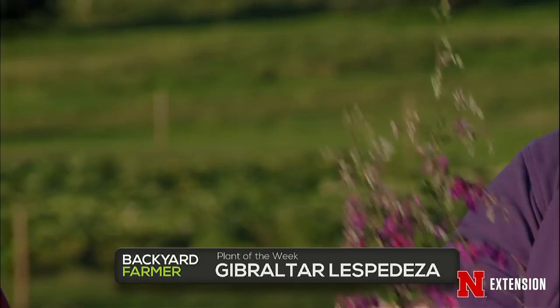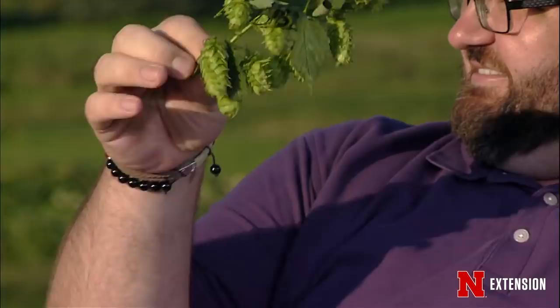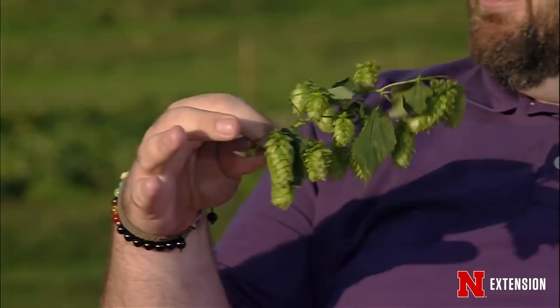But we're in a hops yard, so I thought, why not talk about hops? So here we have the hops. The scientific name is Humulus lupulus. Say that five times fast, right? Humulus lupulus. Humulus is a medieval name. Lupulus means little wolf, because it's such a fast, rapid grower that it will take over other plants around it. So it's called little wolf.